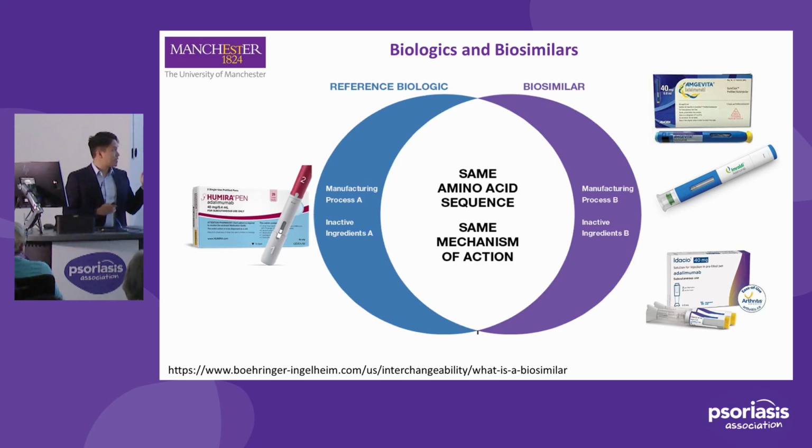The benefit of introducing biosimilars is that they have a lower price, so they will reduce the cost of treatment, and potentially with that, more people will have access to the treatment. However, there's a concern because of the differences between biosimilars and the originators. We want to ask whether biosimilars work as well, and are as effective and as safe, as the originator biologics.